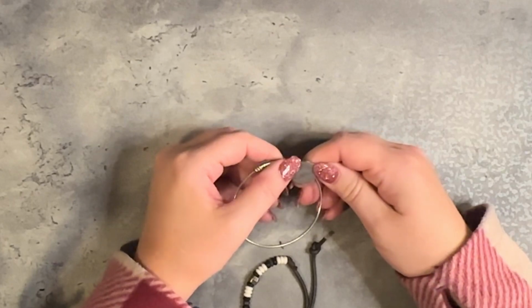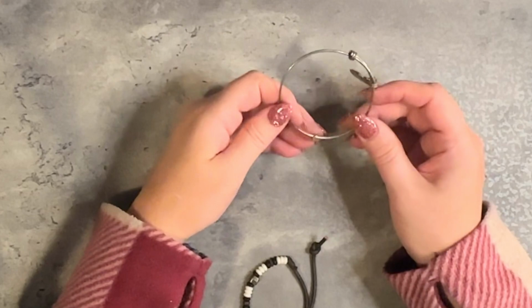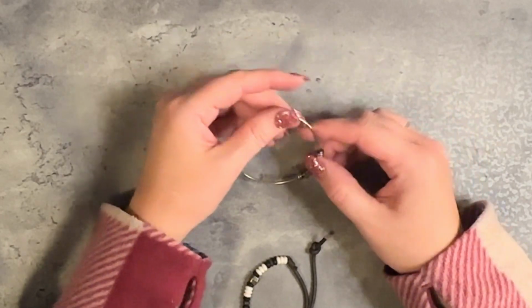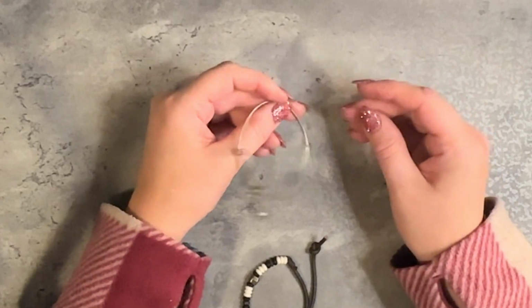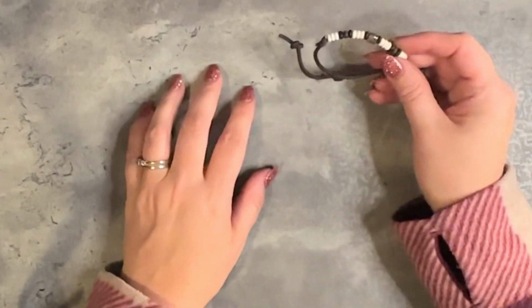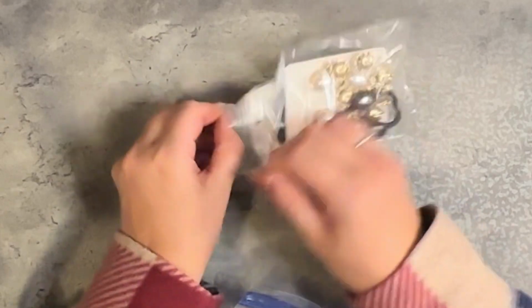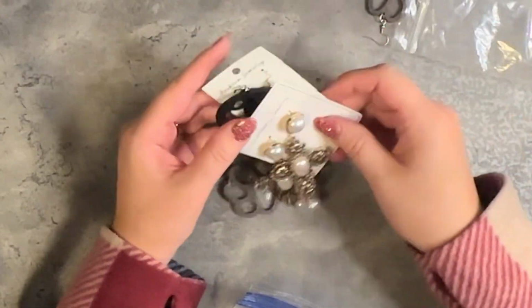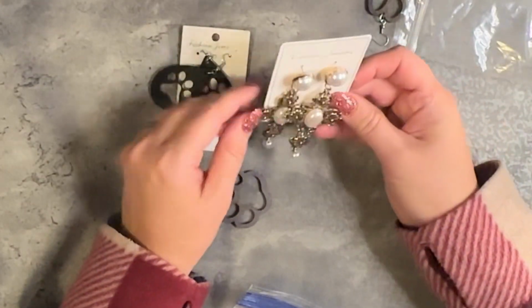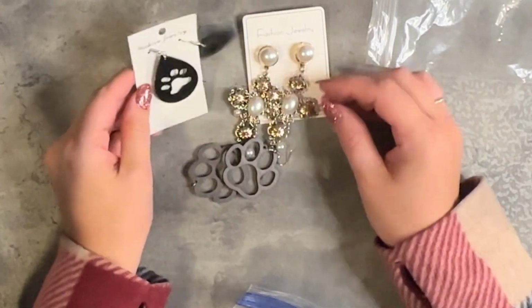A little initial. This would be really neat if you want to do a charm. I see a lot of these with charms on them, and that's probably where this came from. And you can actually load your bracelet with charms. Another beachy. And these, I'm pretty sure, were a gift, and that was so sweet. That was nice. Ooh, look at these. That's cool. Thank you, Ella. That's nice.